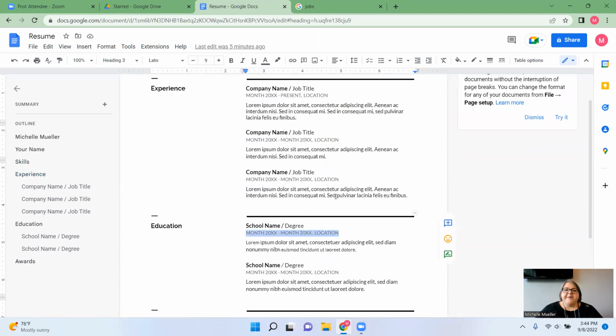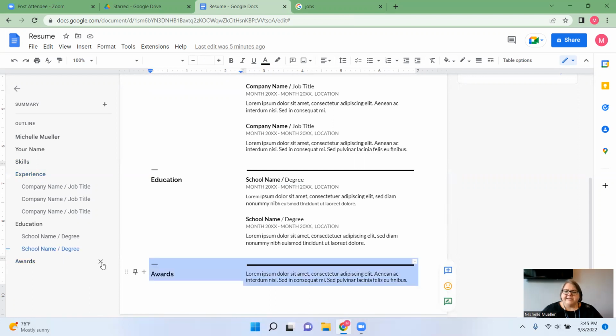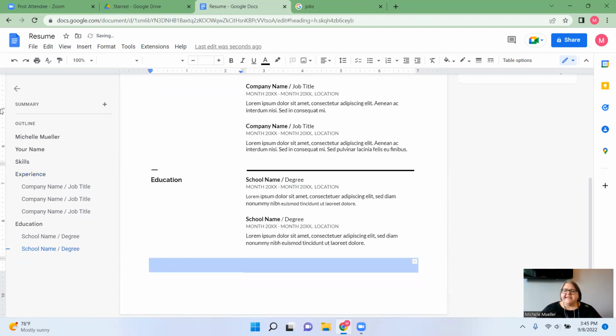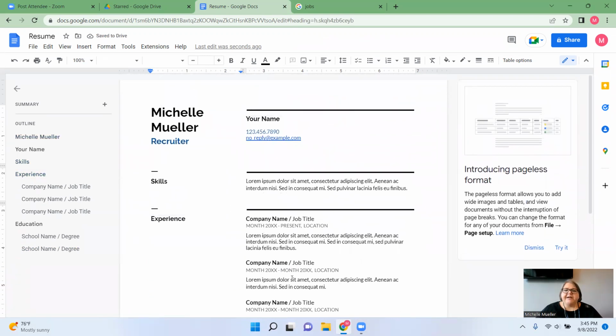Again, as we move down, it becomes less and less important. So down here at the awards, if you don't have awards, like if you work in a position that doesn't really use awards, guess what? Highlight it and hit delete. You don't need it. So ideally, this is where you're going to spend your time. You're going to do one really great resume. You're going to go in and tweak it, and then you're going to go ahead and submit it.